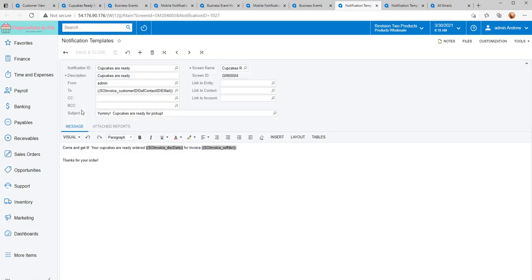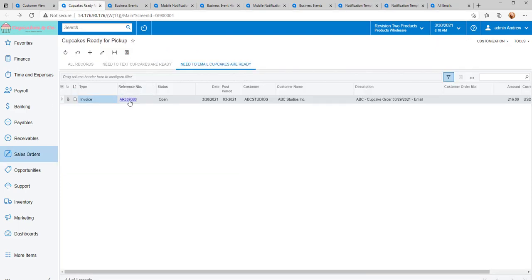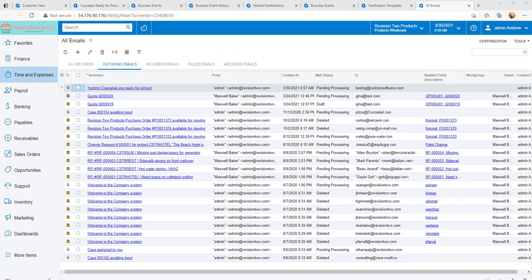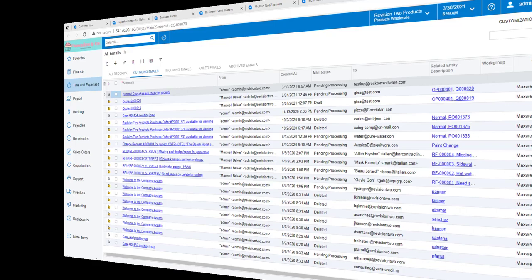Drilling back on the email notification, you can see the message that will be sent and see that it will also include the contact ID, the doc date, and the invoice number from the transaction. Once Karina releases the invoice, the email will be sent and she can check the email history to see that the email was successful.